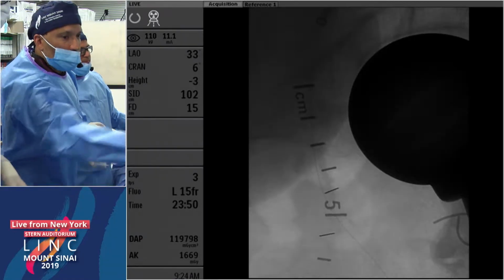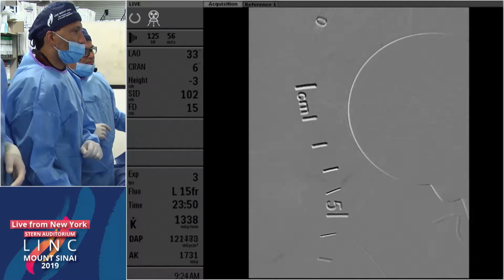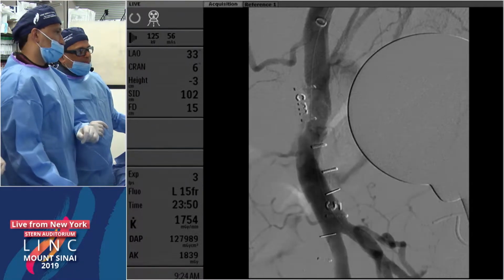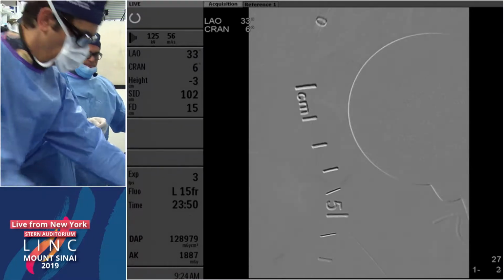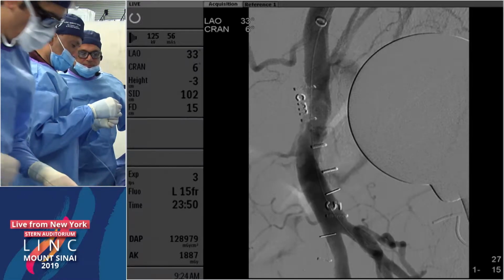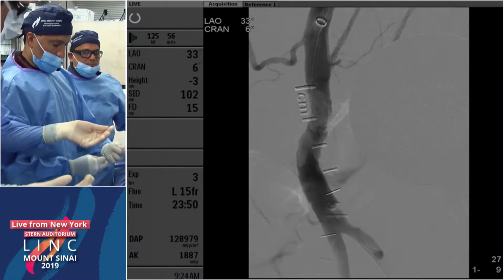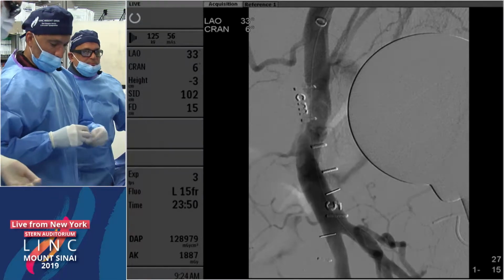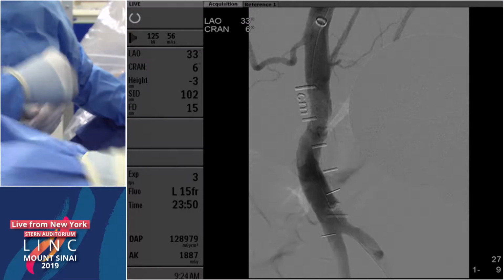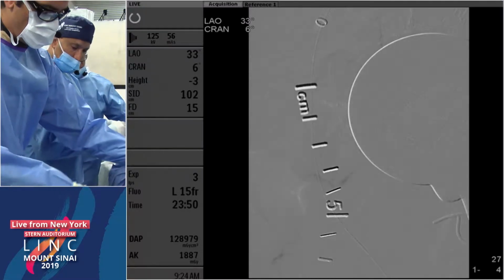PK, maybe to express my personal opinion, many of the common femoral artery lesions which we encounter are actually more complex than this one, right? Yes. I think this is probably the most focal lesion you can get, except maybe you can get it with a little bit less calcification in very few cases. But I would agree completely with what Dr. Bachrach has said. This is a very straightforward lesion for a scaffold.